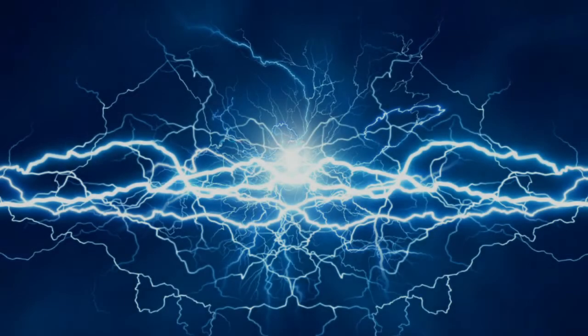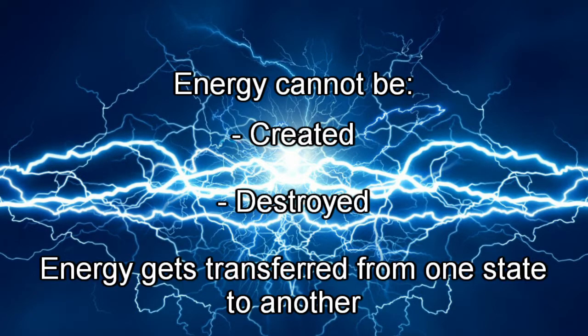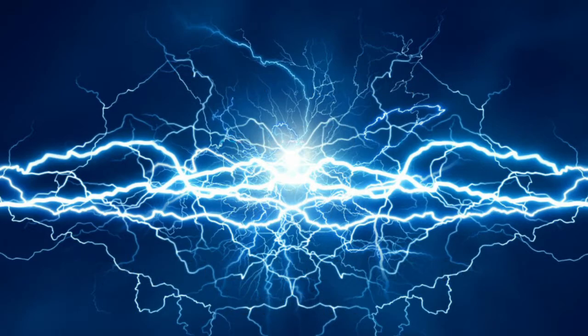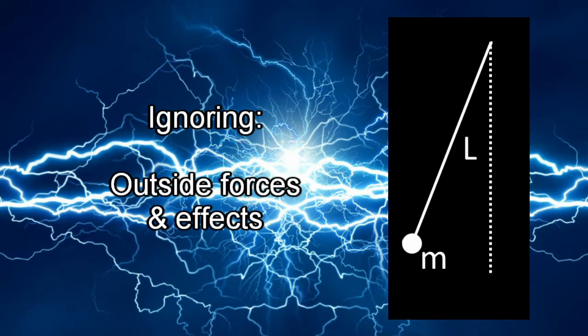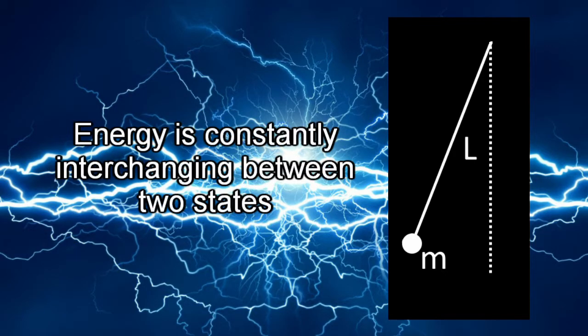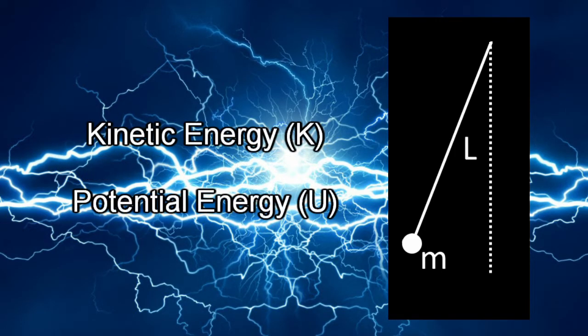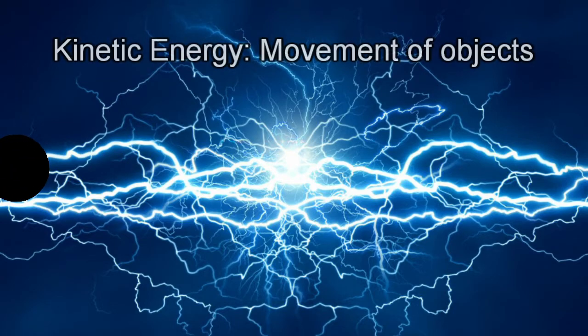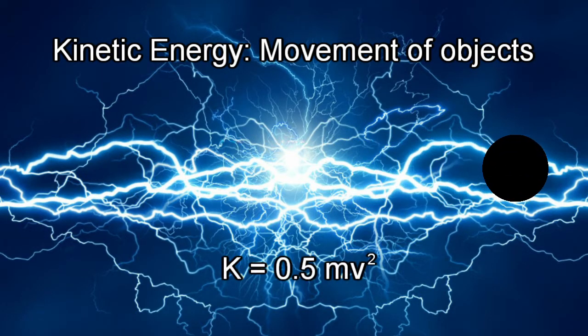Well, simply put, the conservation of energy states that energy cannot be created or destroyed, it's simply transferred from one state to another. In an ideal pendulum setup, so we are ignoring any outside effects and forces, energy is constantly interchanging between two different types. We have kinetic energy and potential energy. Kinetic energy involves the movement of objects, so this would be the energy in the mass as it swings from one side to the other.